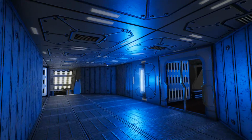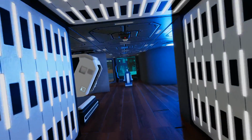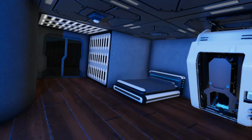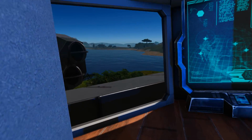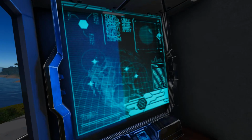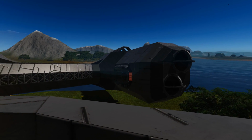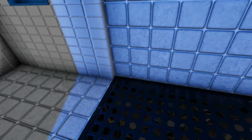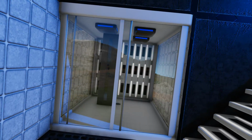So this is the engineering bay. Now in engineering we have a few things really. We have a nice sort of sleeping quarters and whatever, and a nice window, nice seat here so you can watch what's going on. We have a lovely view to the rear thrusters, which is cool. And then we also have a nice and conveniently placed toilet and shower.